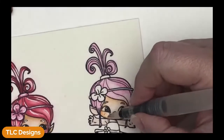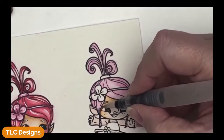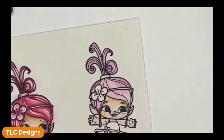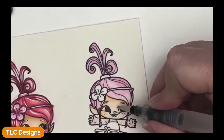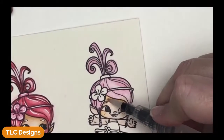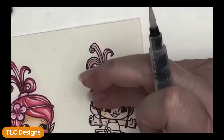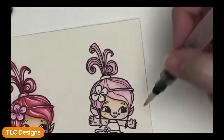Like I said, it's pretty forgiving. So if you get too much pigment on there, just use your brush. Pry it away from where you don't want it. There's a hair in here, James. Why do I gotta work with hairs? From the brush. I don't know. It's funny little black hair.